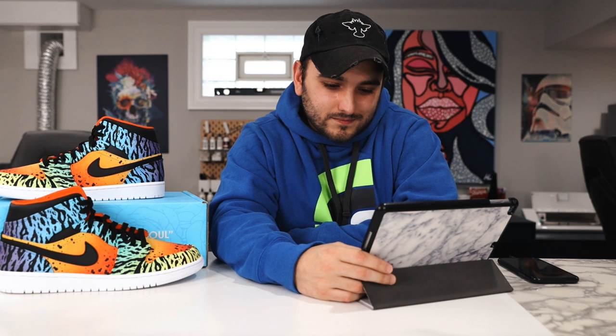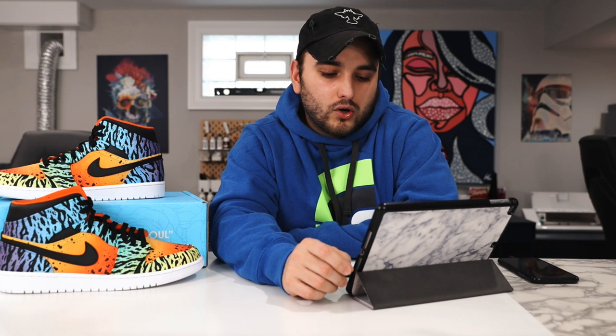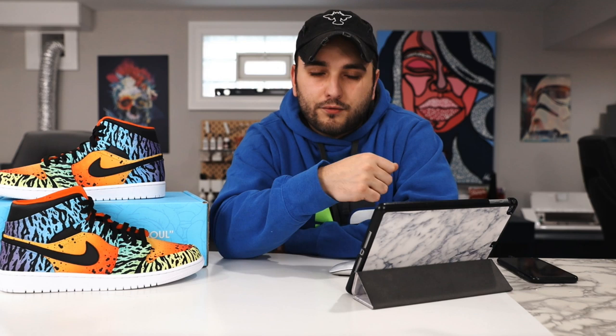Another question comes in from Nick. I'm working on my first customs and I forgot to take care of the threading fray after sanding the shoes, so there are areas all gunky from the paint. What you can do, Nick, is get a nose hair trimmer. Even though it's over a painted area, you can still run the nose hair trimmer over some of that frayed stitching and it'll clean it up a lot. So definitely pick up one of those.